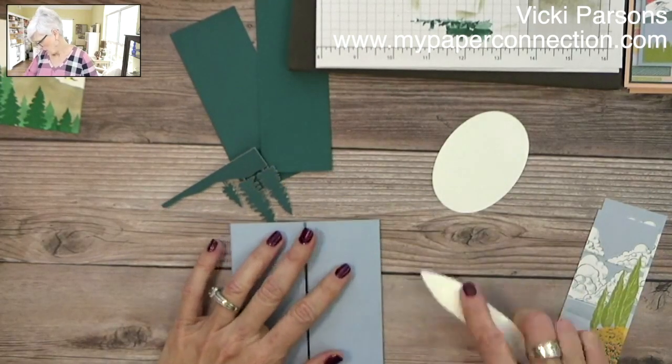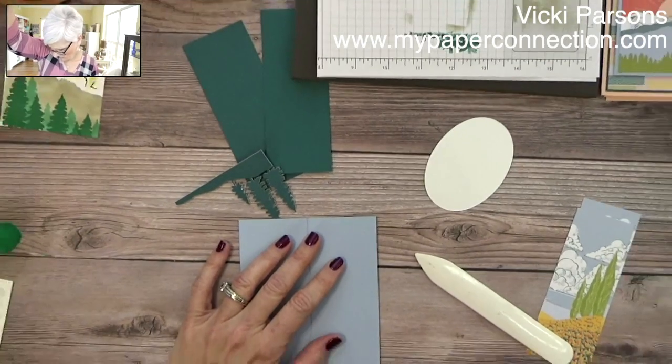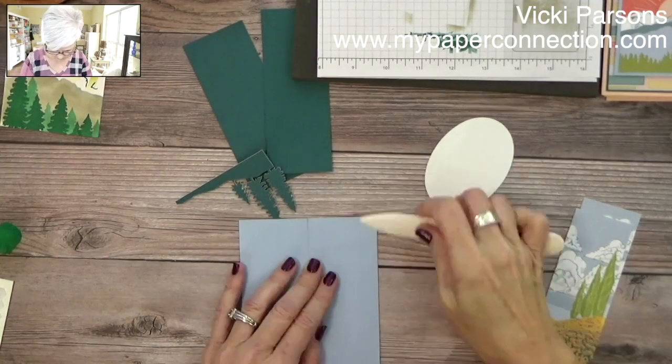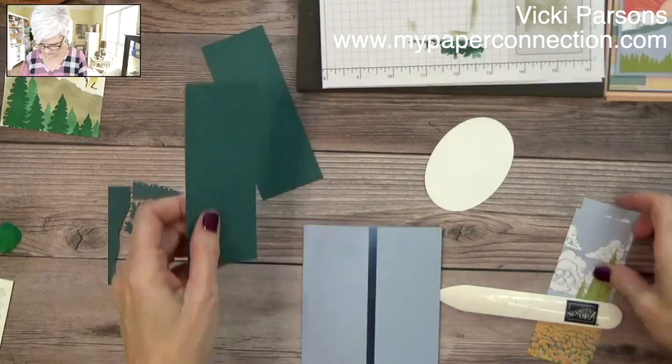I'm out of focus again, aren't I? Let's see if that helps. Something is going on with my camera. I'm not real sure why it's doing that.